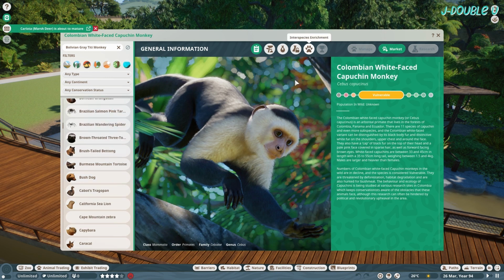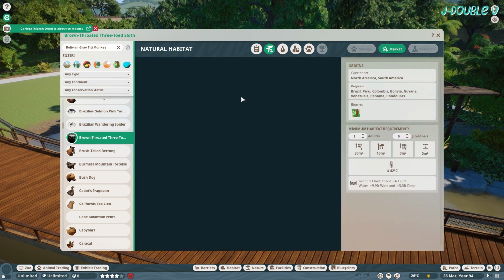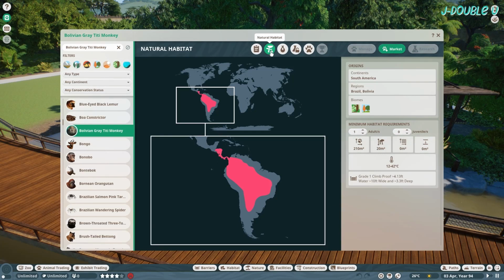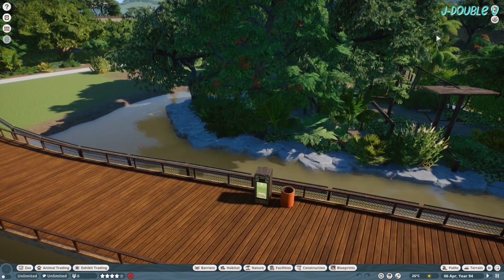But yeah, I really didn't like the idea of capuchins mixing with... Oh, the map's not here. Might want to sort that one out, Leaf. So yeah, I went for the Bolivian grey titis instead. It's a nice swap, I think, for the white-faced sakis. Still an active and yet small species of monkey. Can have up to 13 males and 39 females. So that's why I went for that, really.